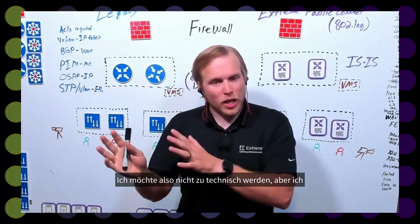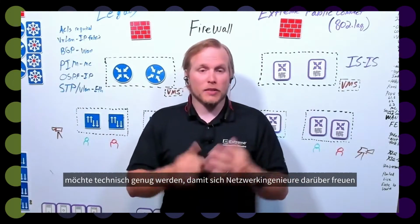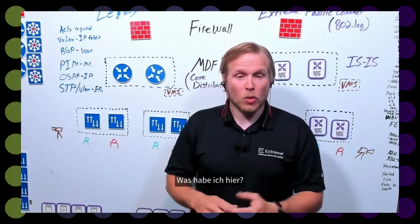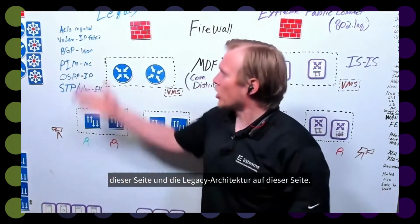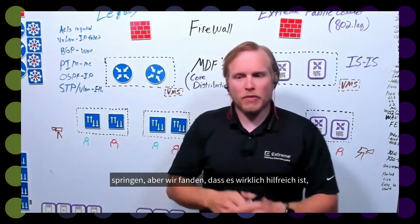I don't want to get too technical, but I want to get technical enough so that people that are network engineers can feel happy that it's not architecture, and people that are business folks can see the benefits in real time. So what do I have here? I've got my whiteboard set up, and I've got Fabric Connect on this side, and I've got the legacy architecture on this side. So I'm going to bounce between both of these.